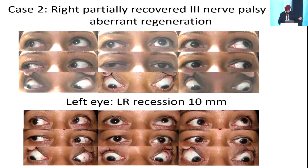Now, in cases of aberrant regeneration, as you can see in the picture above, where there is an adduction and the ptosis improvement, you need to operate the contralateral eye, and that's a discussion you need to have with your patient. And you can see here we've done the left eye lateral rectus recession, and that has actually corrected the ptosis along with correcting the exotropia.